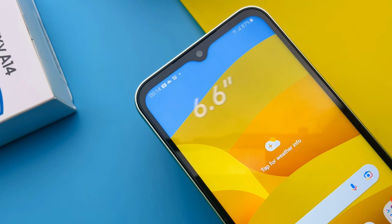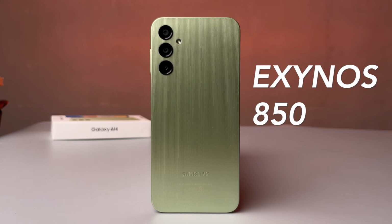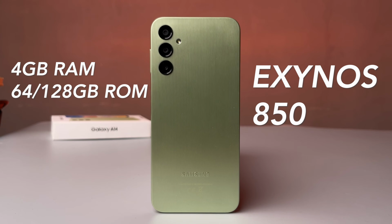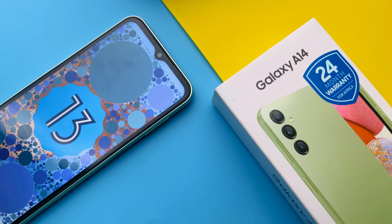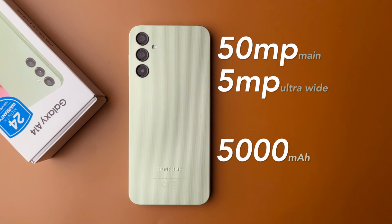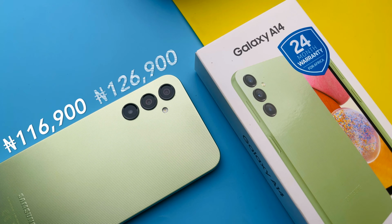A 6.6-inch, 60Hz, 1080p LCD display, the Exynos 850 processor with 4GB of RAM and 64GB of storage. It comes with Android 13 and One UI Core version 5.1. We also get a 50MP main sensor and a 5MP ultra-wide sensor. 5000 mAh of battery, and I think 15 watts of wired charging. And all of that goes for 116,900 Naira for the base model and 126,900 Naira for the 128GB version.